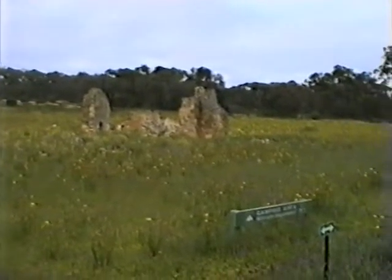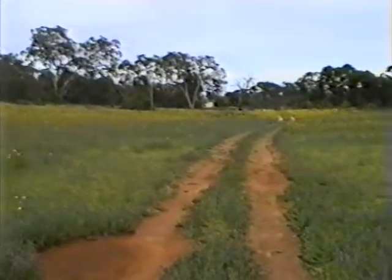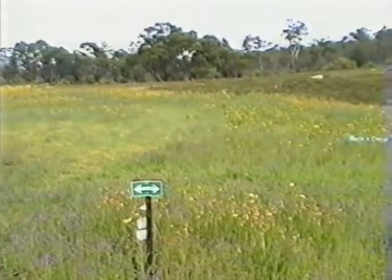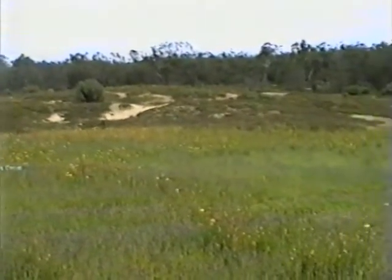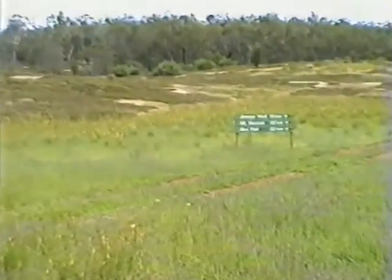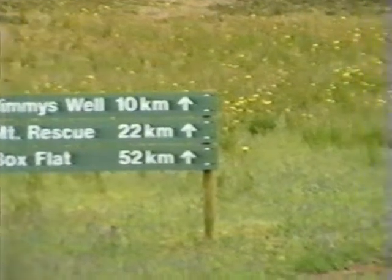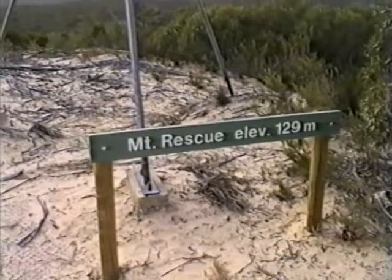A place called Buck's Camp. This is the camping area at Buck's Camp. I actually think it's a lot better than Rabbit Island Soak. There's another one of your fire poles, Murray. We're going up that way. That road there. 129 miles up. We're fairly high here.